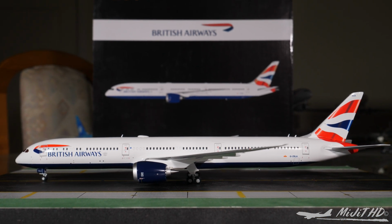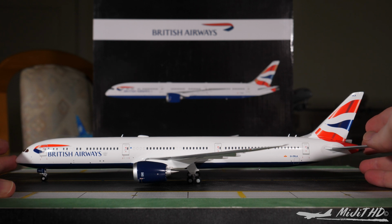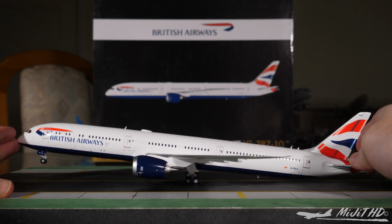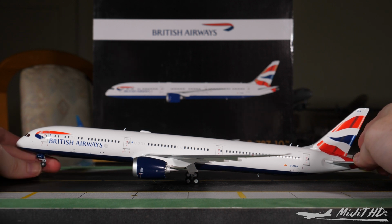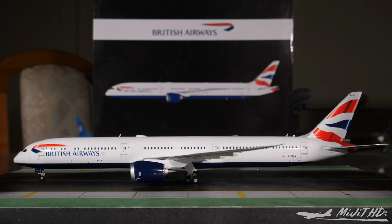Okay, so now on to the wheels and their features. So the landing gear does roll, it does rotate, and the nose gear does swivel. All very good to see, rolls smoothly, which is always nice.